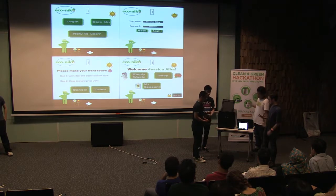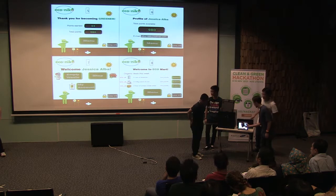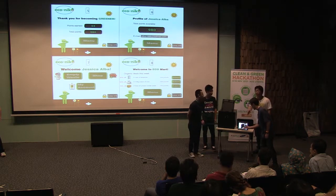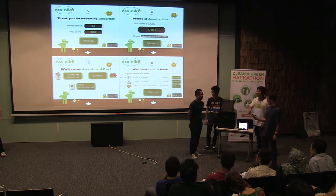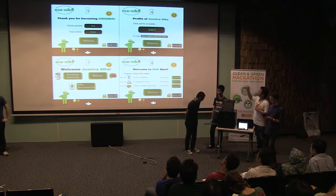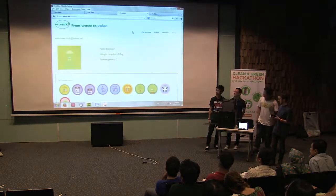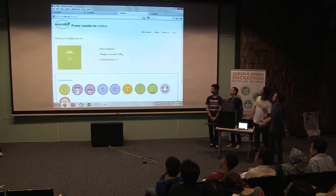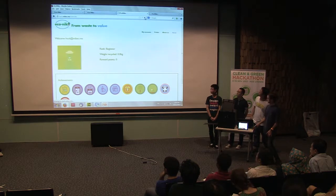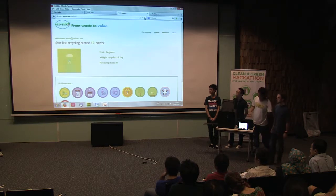This waste will be measured and converted into points. For example, right now it will be 100 grams. After which you just scan the QR code which is produced, and it will be uploaded into your points section, which will appear on the website. You will see the number of points that you have collected. The more points you get, the more you can purchase.